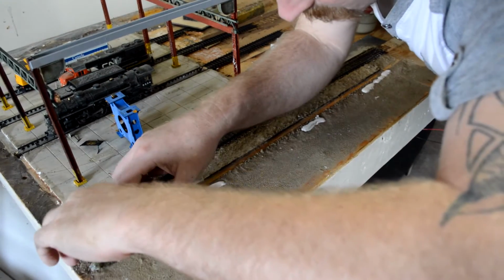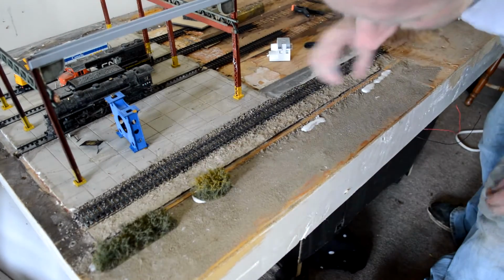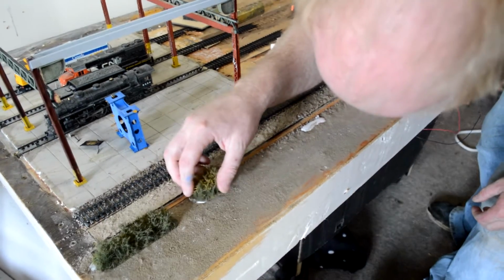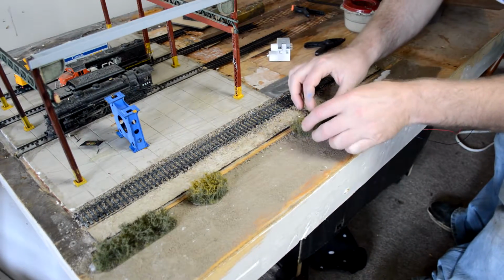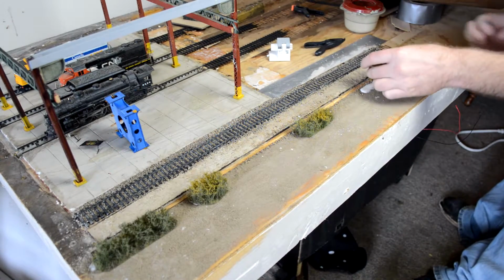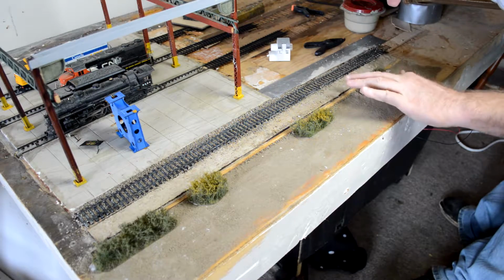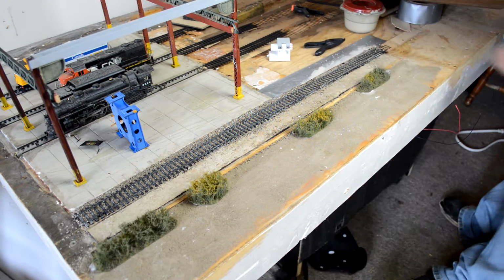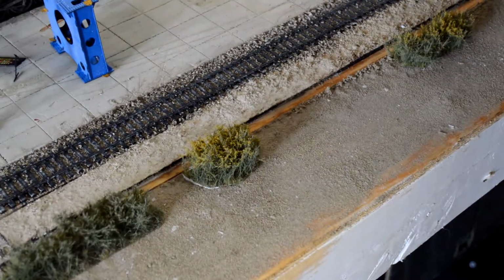Now, you might look in between these bushes and think to yourself, well, there's a lot of space left open there. What are you going to do? Well, Martin has the other scenery products that you've seen around, the tough grasses that are put on the sheets. I'm going to put those in between later on, as well as adding some flock and turf from Scenic Express.